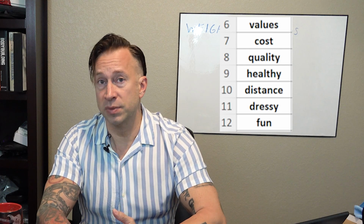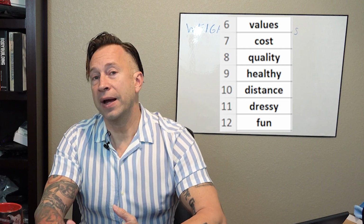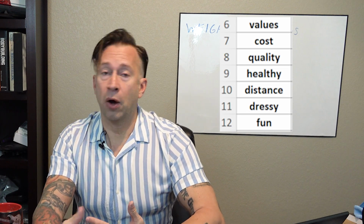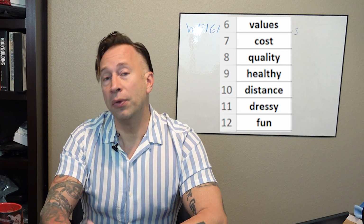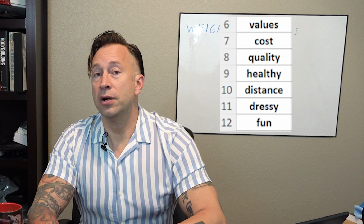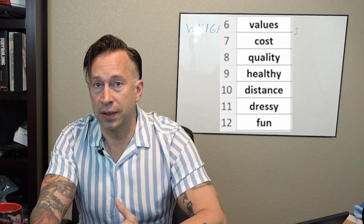Now, one of the first items is always going to be cost, so let's just include that right off the bat. Another factor is going to be the quality of the food, how good of a meal it is, how good it tastes. Another factor might be how healthy is the meal. Another criteria might be the distance to this restaurant. How far am I going to have to drive to get there?